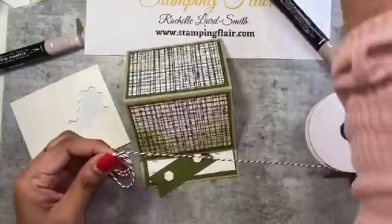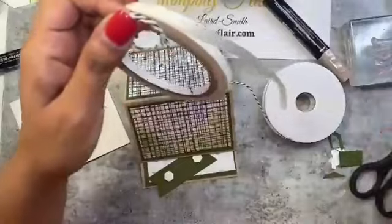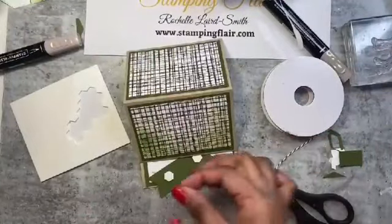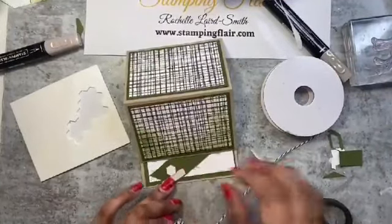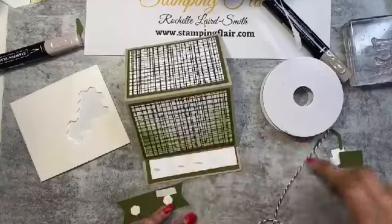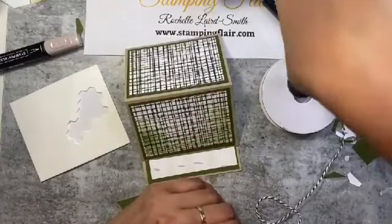Now we will get a bit of double-sided tape. I'm just going to put that in there. And this can stick, I'm hoping, on the right side. Am I? No, I put it on the opposite end. That was on top and it needs to be at the bottom.